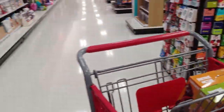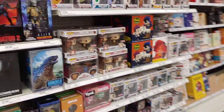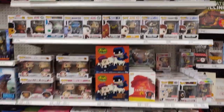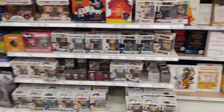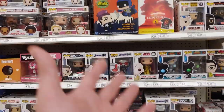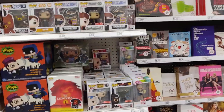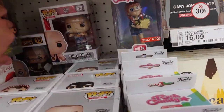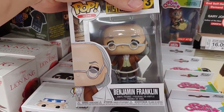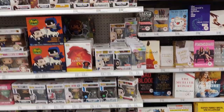What's hiding back there? Oh, nothing special. Alright, these should be 30% off, so hopefully it is. If not, I'm not gonna pick it up. And I actually have a $5 coupon from the rewards program, because I bought something the other day and they gave me a $5 coupon, which is pretty cool. It's from that Circle program. Let's take a look at Benjamin Franklin. Man, he looks good. That's a lot of details. But man, Pops, they take so much space, so I'm extremely selective on my Pops.